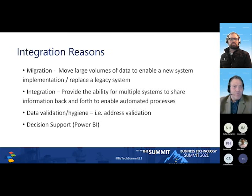So first off, let's talk about why we want to connect to other systems a little bit. You might be participating in a system migration. That is, you've got a lot of data in a legacy system, and you need to either replace that system or upgrade it. You need to get that data out of the old and into the new. So you need a tool of some kind to move that data. I was going to see a lot of that too, just moving environments, right? A lot of people are moving from on-premise systems into the cloud, so that's a common use case for migrations. Yep.